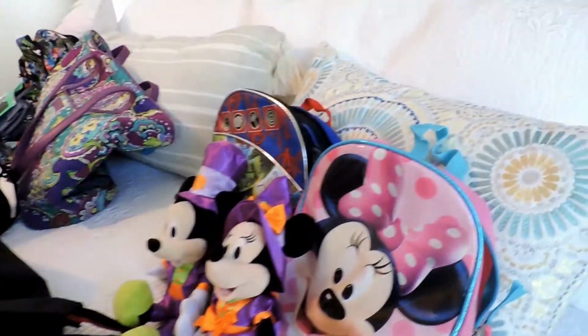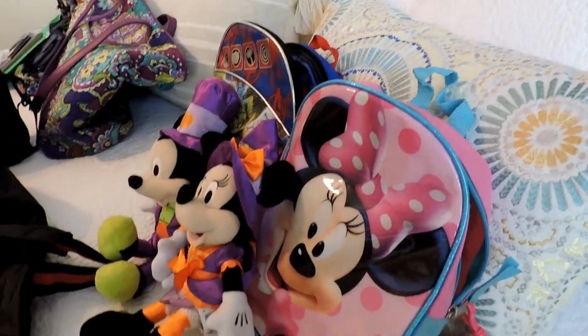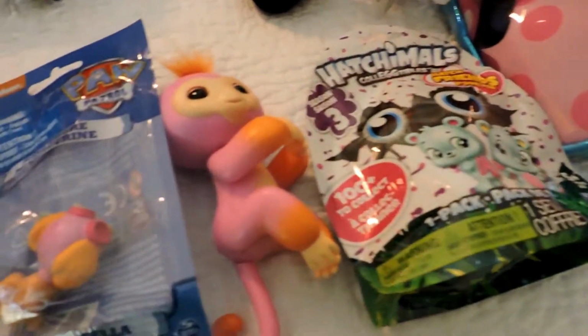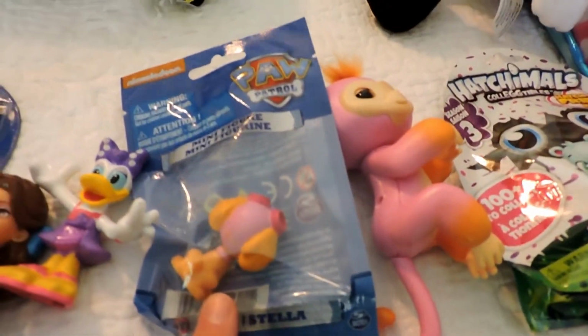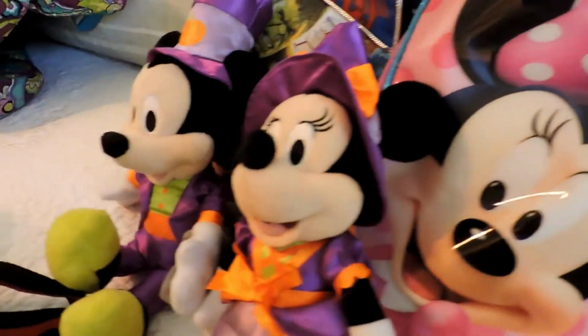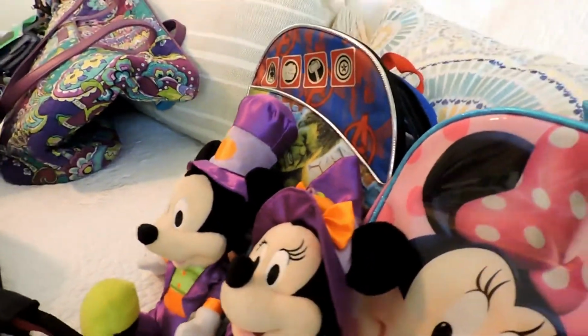And I always bring them some little treats to have on the road that are new when we go on a special trip. A Hatchimal, the fingerlink we already had, this little treat, her Daisy and her Belle. These things all go in here. They already had these. Yeah, put your mermaid up so we can film it. You want to show them what you're doing?